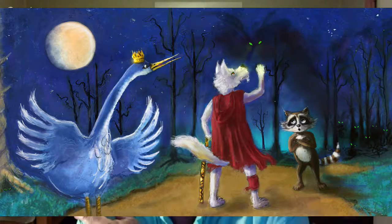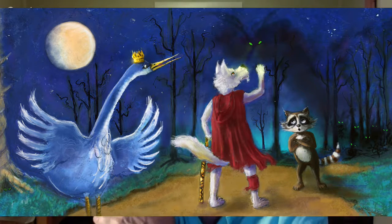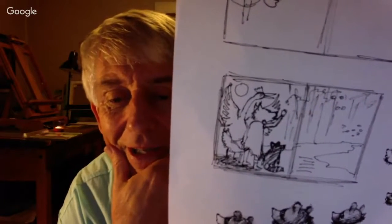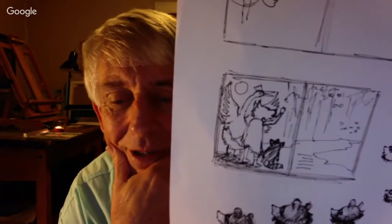It looks like a wolf. I think that's a wolf in a Red Riding Hood cape. And then the raccoon. But she's got them lined up, one, two, three. Let's see, I did a sketch for hers too. Oh, there they are. You grouped them together, bunched them together. It makes it more interesting. You've got the wolf, the bird, and then the raccoon.